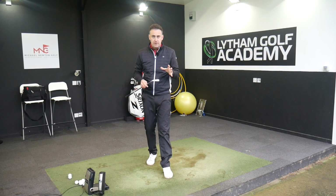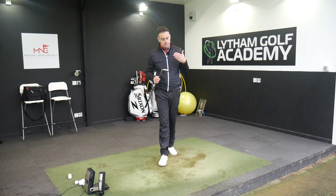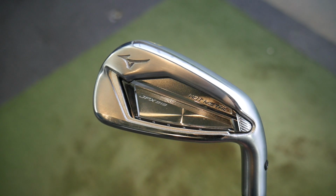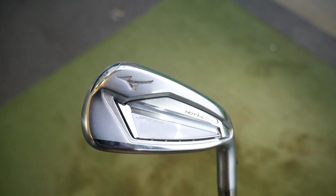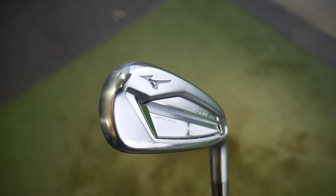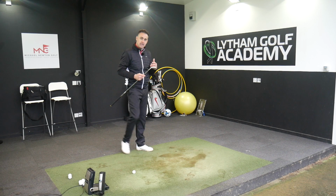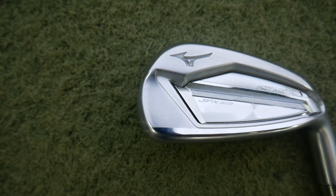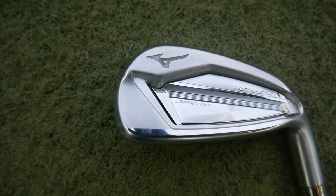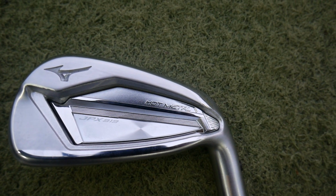Okay, so number 3 of my top 5 game improvement irons of 2018, and this time it is the Mizuno JPX 919 hot metal iron. So we all know about Mizuno in terms of a brand for irons. They make high quality irons, and this JPX 919 range has been really popular and excellent quality, as you would always expect. So obviously the hot metal is their most game improvement iron of the 3 models they do in the JPX range.